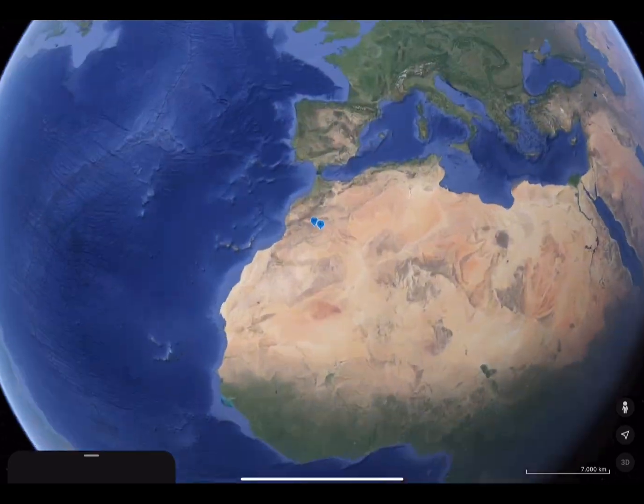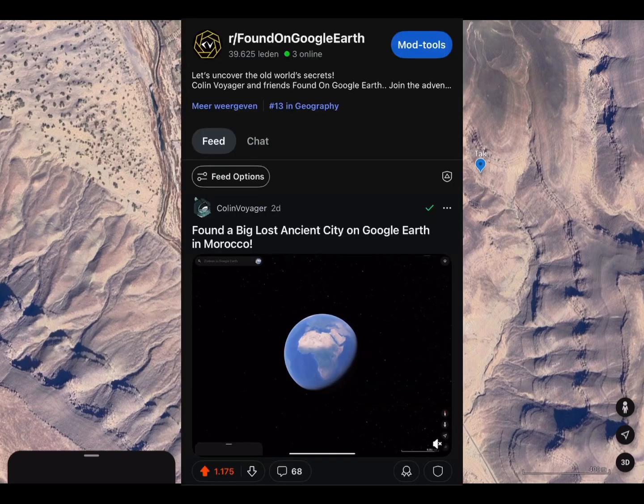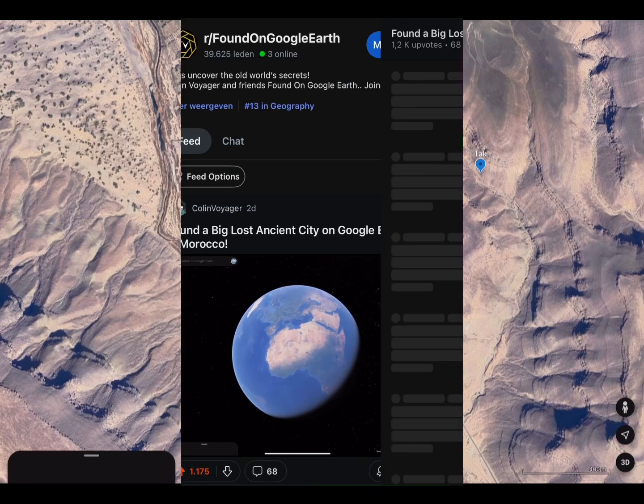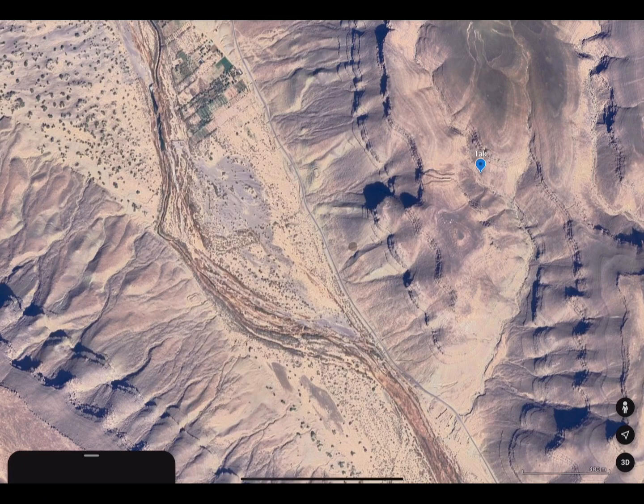I'm searching for lost ancient cities on Google Earth, and this is what I came across in Morocco. I already made a video about it and got some comments with research that was done in this area. And it's pretty amazing research. So let's dive into the research.